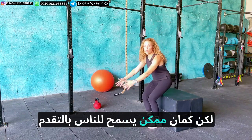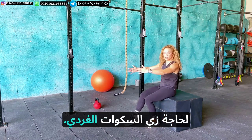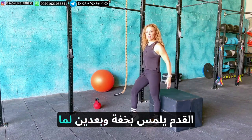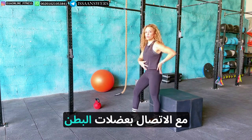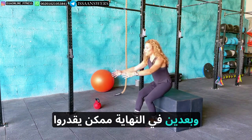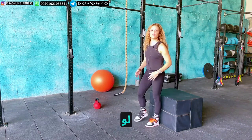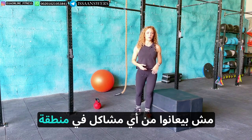But it can also allow people to progress into something like a pistol squat. From here they can have their toe lightly touching, and then as they exhale they come up, of course connecting with their deep core muscles as they're lifting, and then eventually they may be able to progress to the leg lifted if they're not suffering from any SPD in the pubic area.